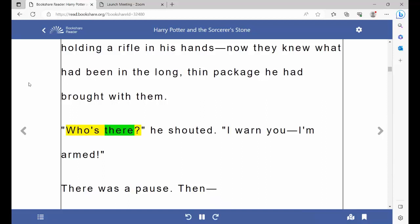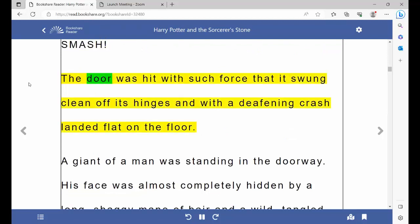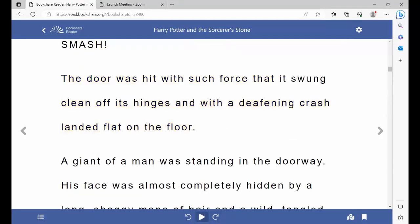"Who's there?" he shouted. "I warn you, I'm armed." There was a pause. Then, smash. The door was hit with such force that it swung.